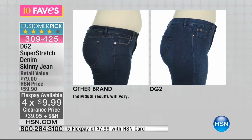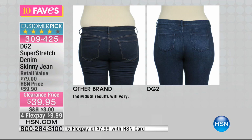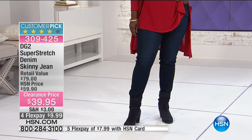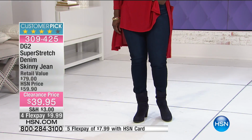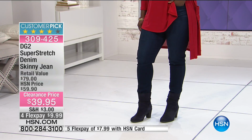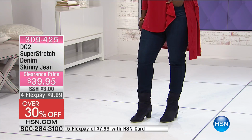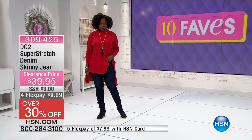Versus DG2. DG2 comes up more on the natural waist versus being a low rise. It gives you more coverage along the bottom area and a better fit along the bottom area. And for that reason, when you sit down in these, your jeans stay put. When you stand up, you're not gonna have to adjust your jeans all the time like you have to do with a lot of the other kinds of jeans. And you can see that Hope is wearing those. She's got those tucked into some really cute boots. She's wearing the Today's Special turtleneck and a great duster also from Slinky that goes right along with that. And that is just a really easy everyday look, real simple, but it starts with the jeans.